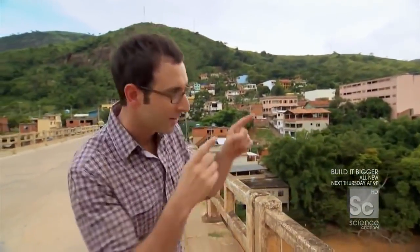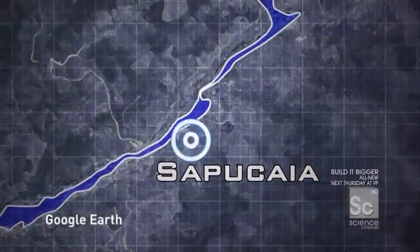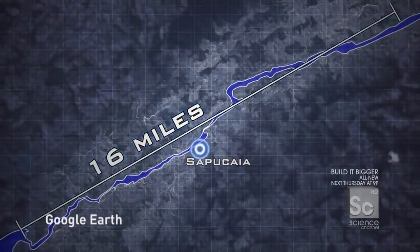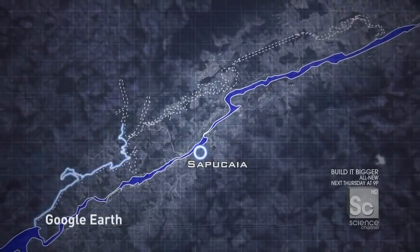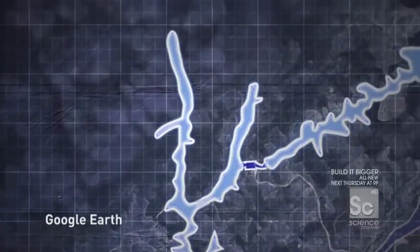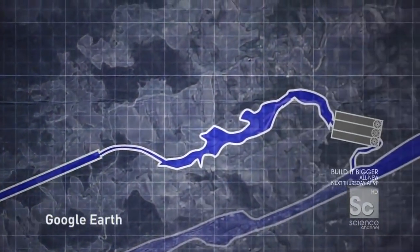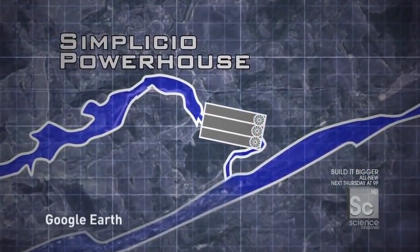So instead of moving the people, what they're going to do is move the river. To save the town of Sapucaia, engineers are doing something incredible: changing the course of 16 miles of this winding river in one of the largest water-moving efforts since the Panama Canal. Starting with a dam, they're diverting the river through 13 canals, 5 reservoirs, and tunneling through 7 mountains. Water will safely flow towards 3 of the most advanced turbines ever built.